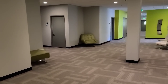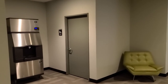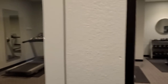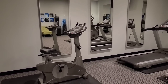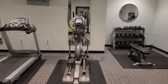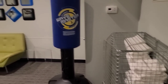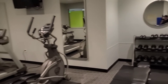We just stepped off the elevator. We're going to go look for the fitness center and the pool. Ice machine. First stop, fitness center. Let's go take a look at this. Nice bike. Treadmills, an elliptical. Nice bench. And if you want to hit something, hit that. Fresh towels. Water. Pretty.